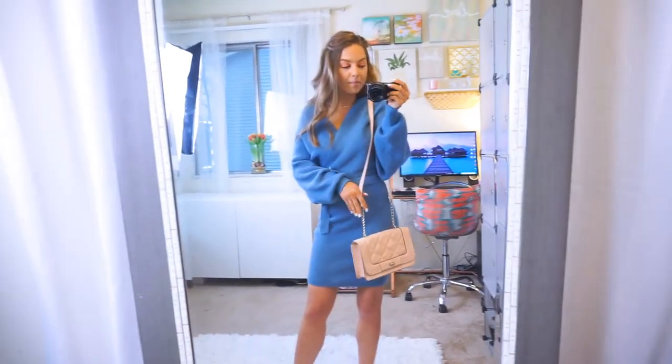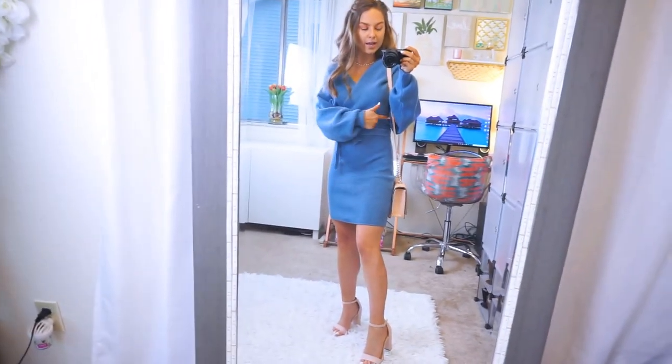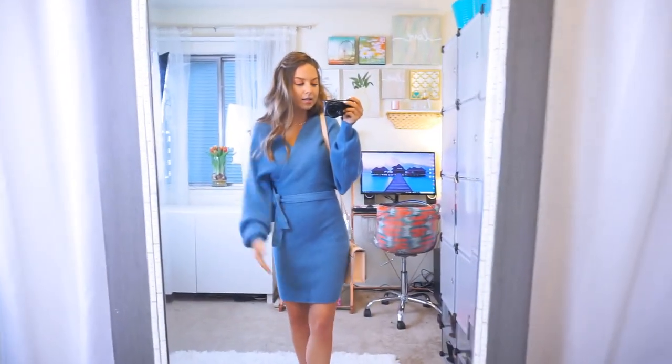And again, blush bag and blush shoes. And I think the contrast is really complimenting. I think it's so cute.